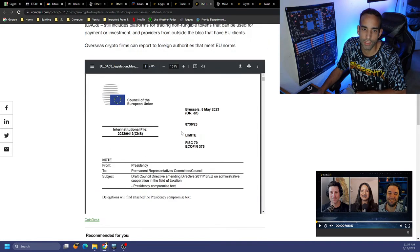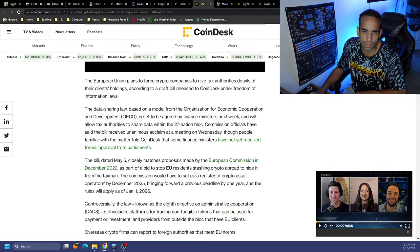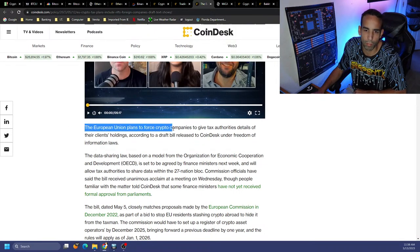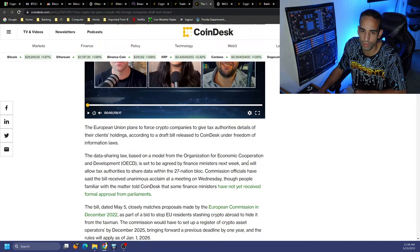Anyways, this is the legislation. Let's see here. DAC 8. The bill, dated May 5th, closely matches proposals made by the European Commission in December 2022 as part of a bid to stop EU residents stashing crypto abroad to hide it from the tax man. The commission would have to set up a register of crypto asset operators by December 2025, bringing forward a previous deadline by 1 year, and the rules will apply as of January 1st, 2026. So this is their plan to force crypto companies to give tax authorities details on their clients' holdings, according to the draft bill released to CoinDesk under freedom of information laws, which is funny, right?